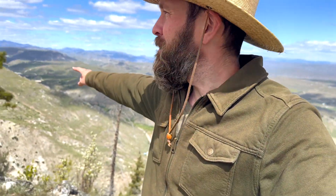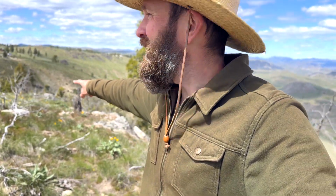Over there, where is it? I'm doing all this in a mirror, which is why I'm having such a hard time finding what I'm pointing at. That is my shed. That's where I live. This is sort of the limits of my enclosure here. So that is my afternoon stroll. I do this at least once a day, sometimes multiple times.